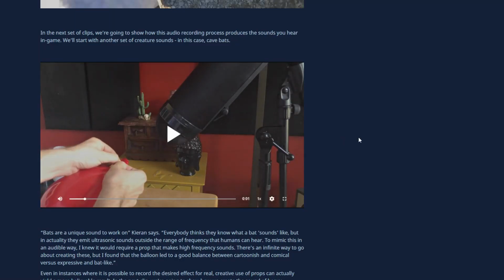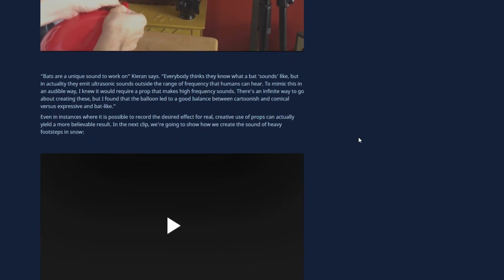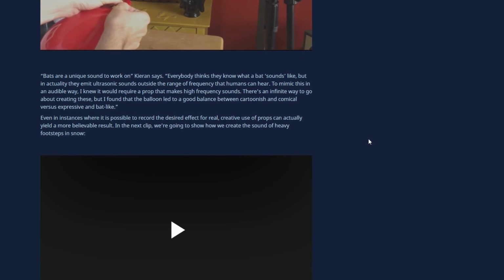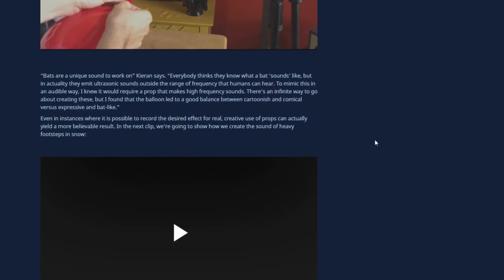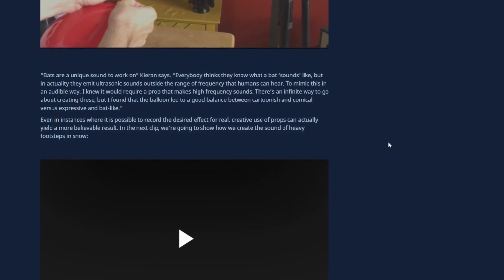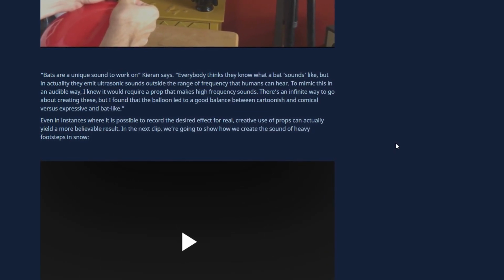That is really cool. He's literally squeezing air out of a balloon to make bat sounds. I wouldn't have thought to do that, but that's crazy. And he says bats are such a unique sound to work on. Kieran says everybody thinks they know what a bat sounds like, but in actuality, they emit an ultrasonic sound outside of the range of the frequency of humans, that they can't hear.